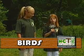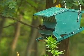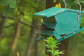Did you know that you can attract birds to your yard just by putting up a feeder? Hi, my name is Kaylin King. And my name is Kara Phipps, and I'm a bird expert. Today we are going to talk about birds. Okay, my first question is, how do you attract birds to your yard? You can attract birds to your yard by putting foods that they like in feeders that are colorful.